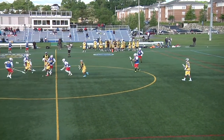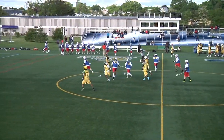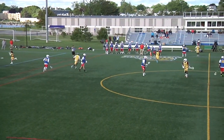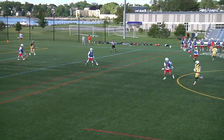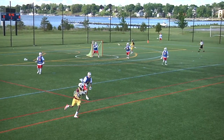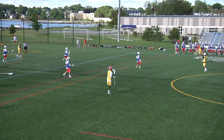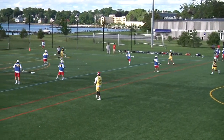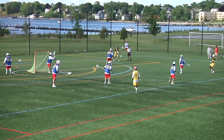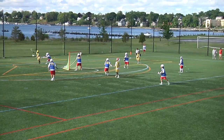Good contact there. Ball skirts over midfield. That's going to be an over and back call. Jamaica will pick up possession right at the midfield. Good possession here from Jamaica, working the ball around.